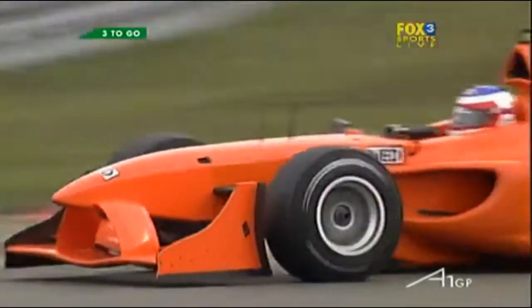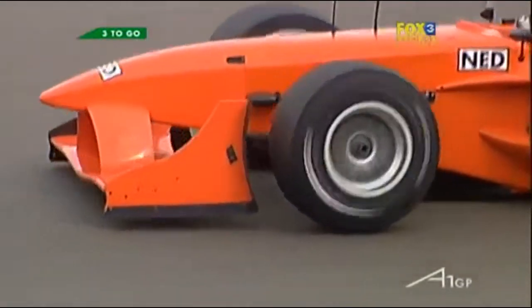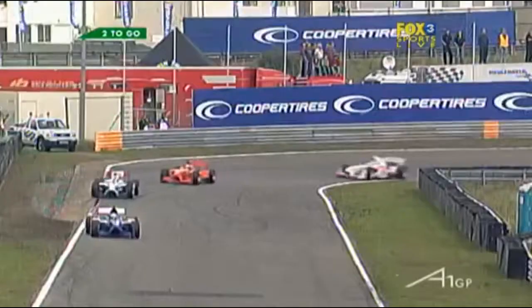It is a fairly short race, this one, very much a sprint race. The physical effort required won't really come into play in this race. That's going to be much more a factor in the feature race.